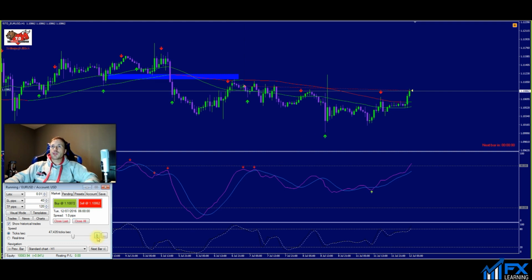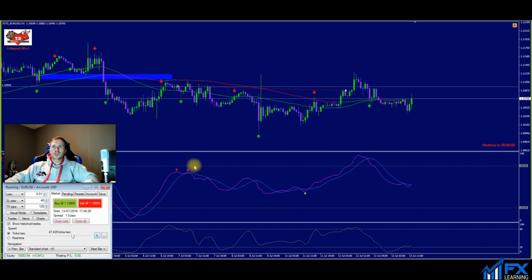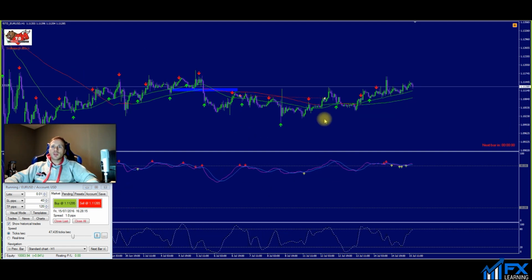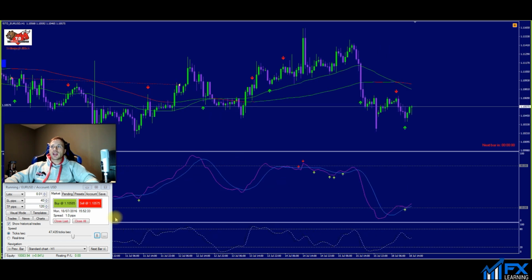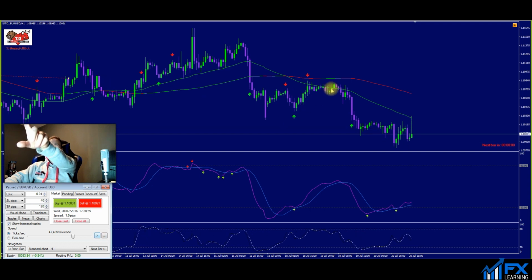It didn't hit my take profit. Okay, it probably would have hit my stop loss. Let me find you one more setup and then we'll call that a day. Again, I'm looking for a crossover like this. We had a nice little crossover there, but we had no divergence arrow, which is frustrating.